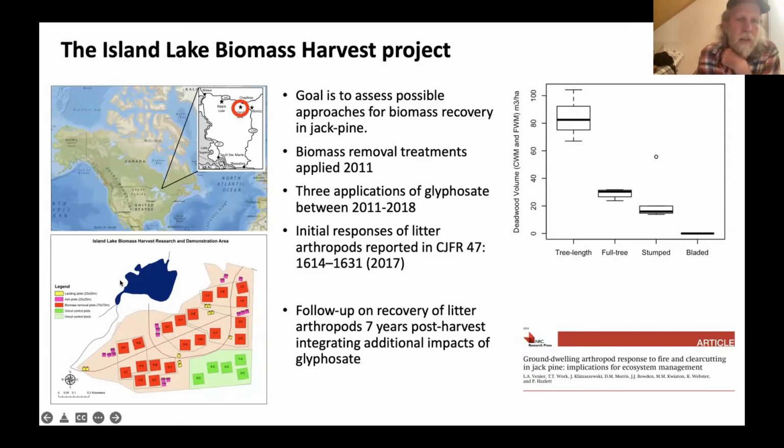Let me direct your attention down to this map with the blocks here. This was an experimental study where we had 4 different levels of biomass removal. We had a standard tree length harvest, which would be as if you cut the tree and left branches and a lot of the non-merchantable tops on site. Then we did what we would call a full tree harvest, where the tree and all the branches were moved to a landing and delimbed at the landing. So it's an export of not only the trunk, but also the branches.